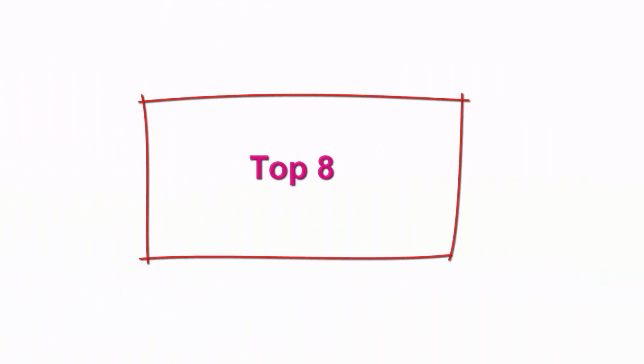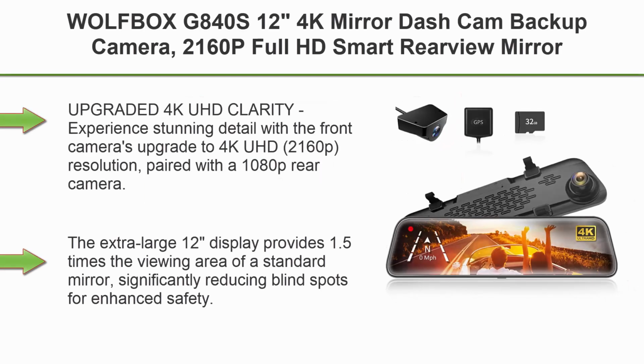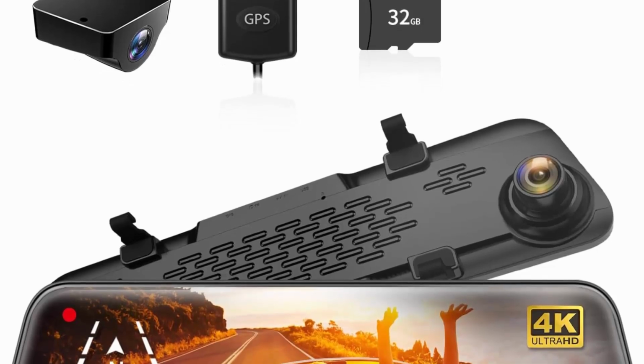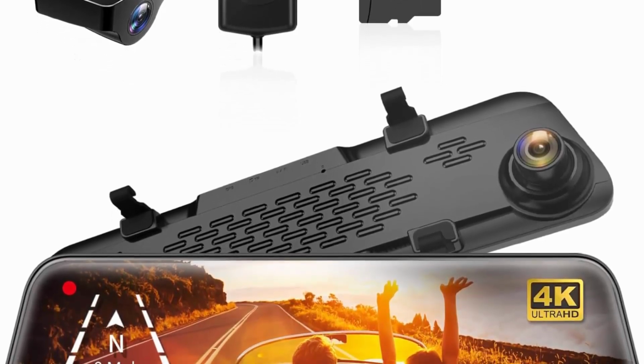Top 8. Wolfbox G840S 12-inch 4K Mirror Dash Cam Backup Camera, 2160p Full HD Smart Rear View Mirror for Cars and Trucks, Front and Rear View Dual Cameras, Night Vision, Parking Assistance, Included 32GB Card and GPS.